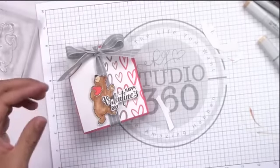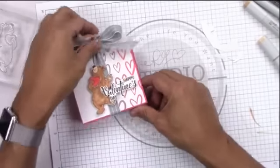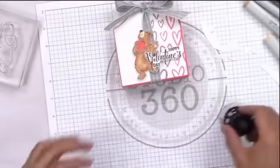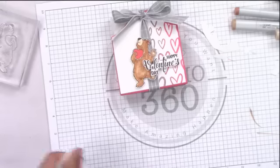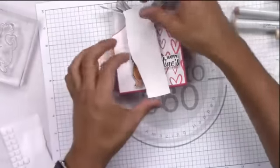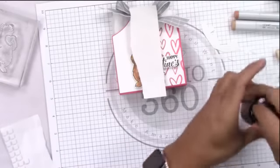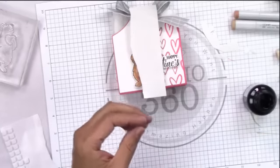And of course, just to finish it off and add that little extra level of love and pop, I am going to add a little bit of splattering here using some black ink. I'm going to try to cover my ribbon so that I don't have any running ink.